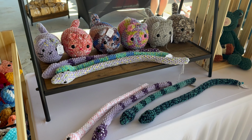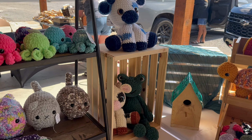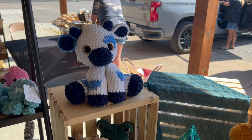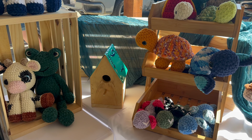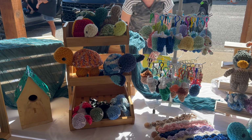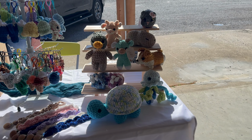Snakes out for full display, the loaf cats, the turtles, the octos, some of Mom's bigger things, which are so cute. And I think the cow on top of the shelf is just adorable. And then my little brother made a birdhouse, so we're putting it out for this market because it's just a small local thing. And then I have some more turtles, all the keychains, passy clips, a couple other random things.